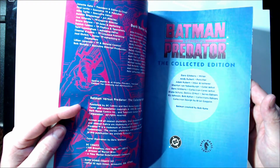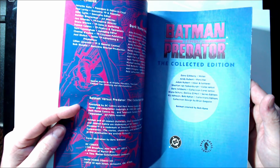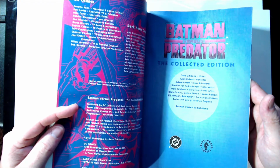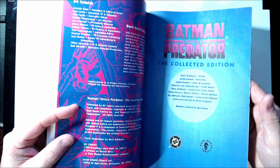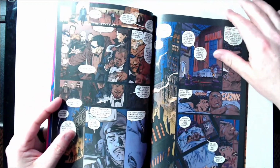Color, never heard of him. Sherlin Van Valkenburg, Dave Gibbons. Oh, never mind. Sorry, that was cover. Yeah, never heard of him. But great job. Kudos to you.